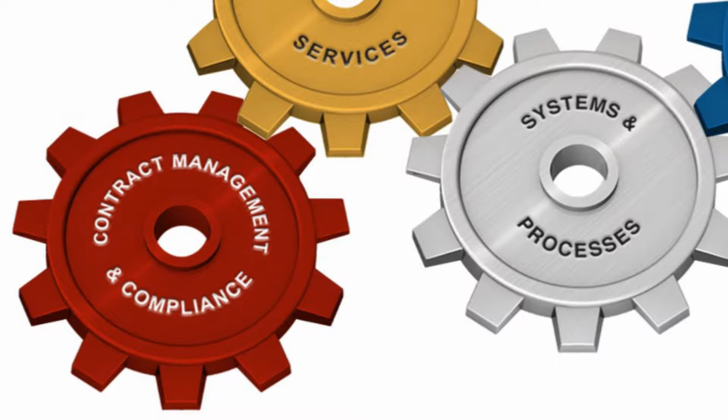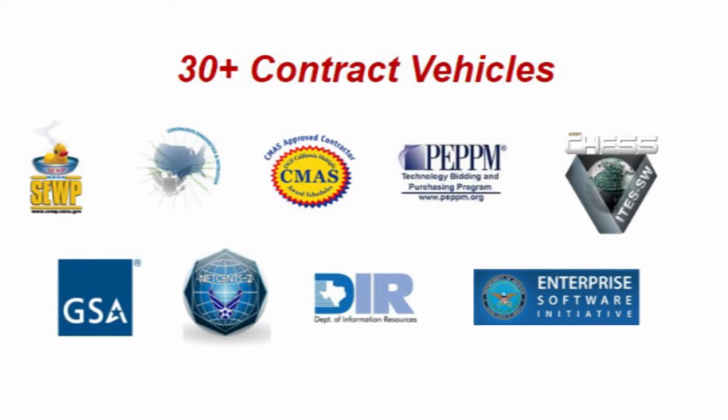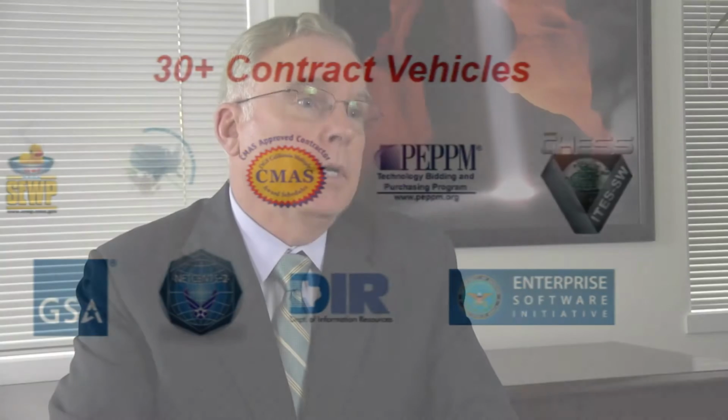The government will not write a new contract no matter how much they like your product or service. So having access to a contract that you can use to sell to that particular government agency or end user is really important as you approach the marketplace. Immix has over 30 contracts that are available for our vendors and our partners to utilize.